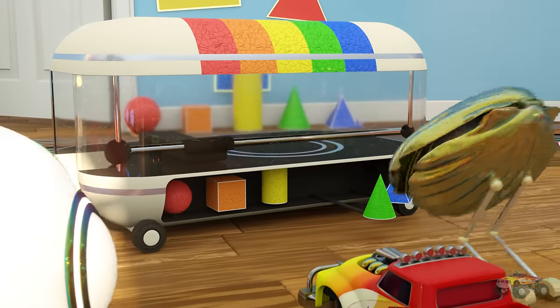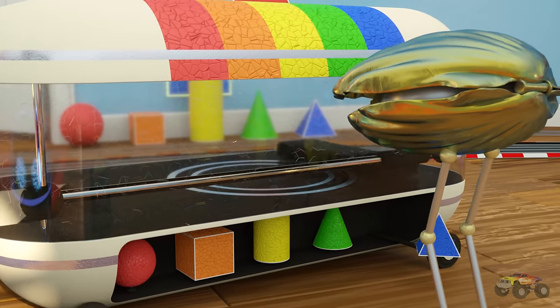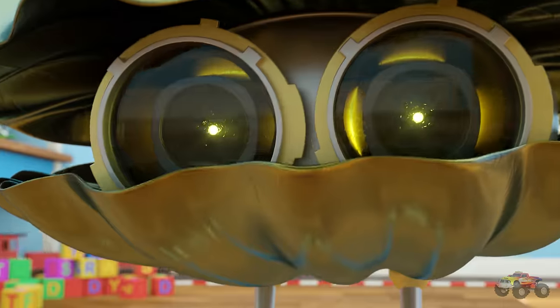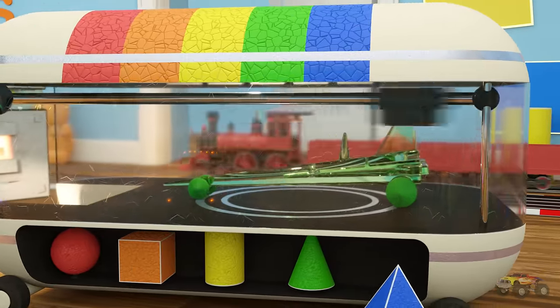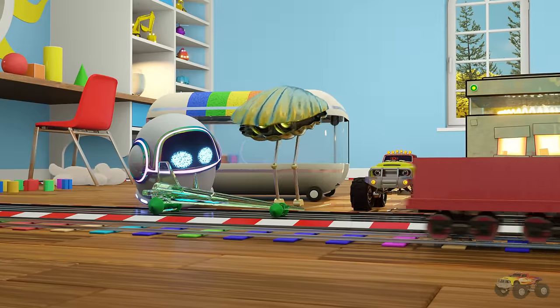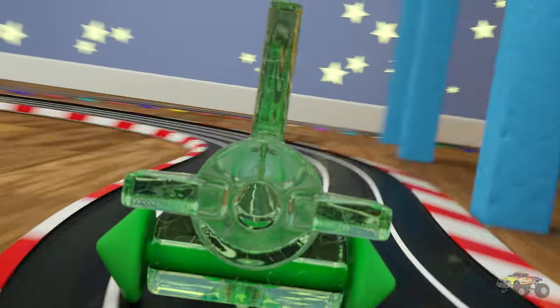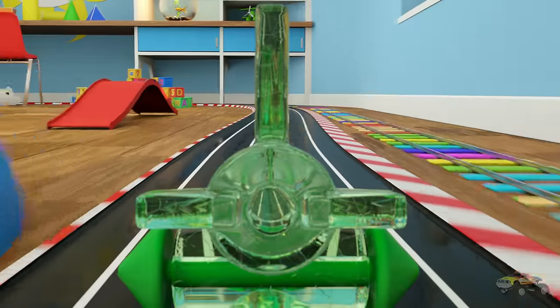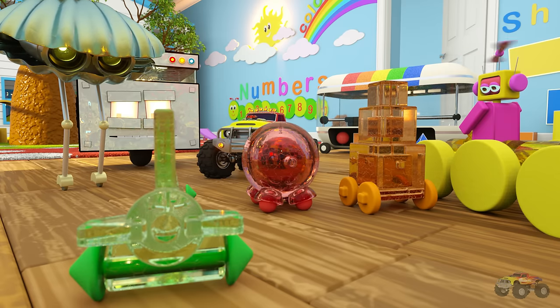It's your turn. Choose your favorite shape. Cone. Clam, I like your car design. Now let's test it. Your car accelerates very fast.